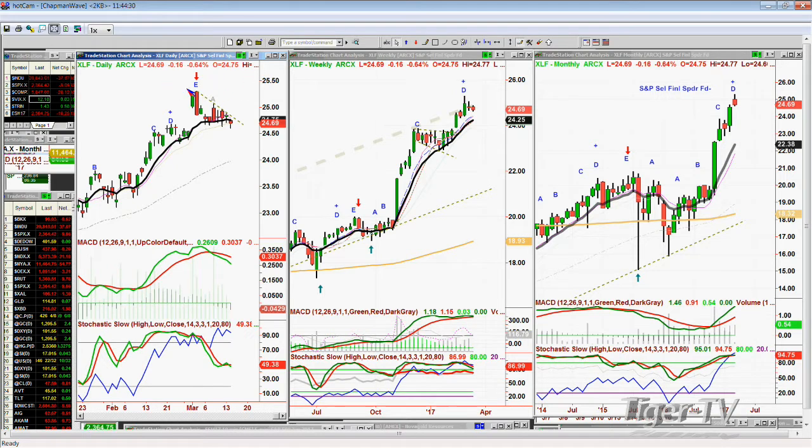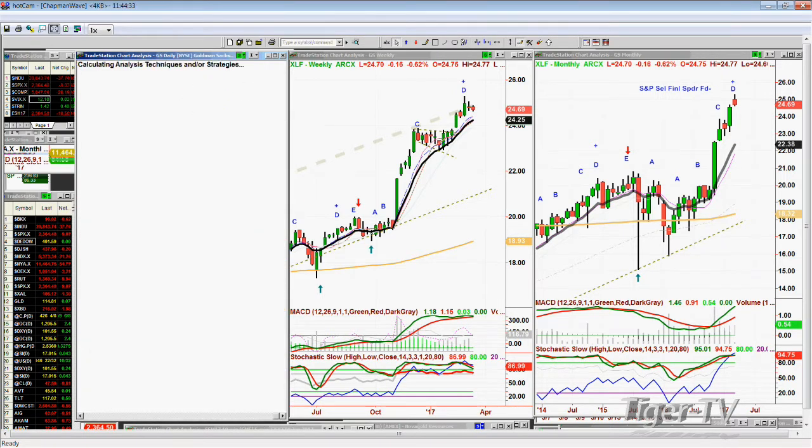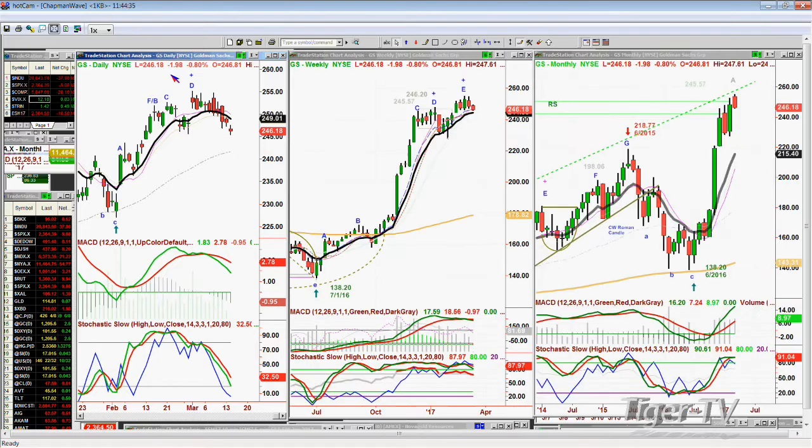So the XLF is suggesting to me, in Goldman Sachs here, look, they're all pulling back sharply. I can now put a down arrow. This Goldman Sachs is in a sell mode. Yeah, it could bounce from here, but up until right this moment, the designation in the Chapman wave is called sell mode. MACD's very weak, stochastics weigh in at 32%. It was at 93, 95% before, back in late February.